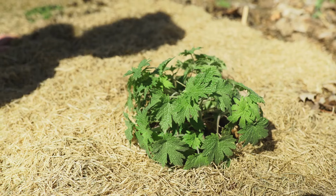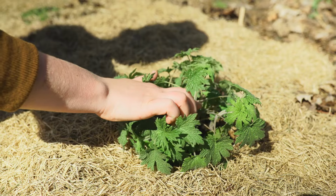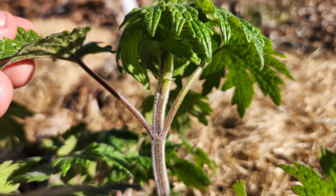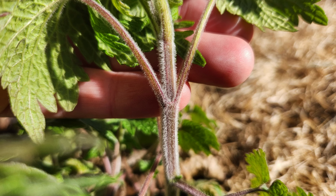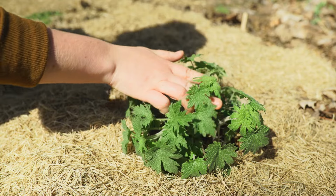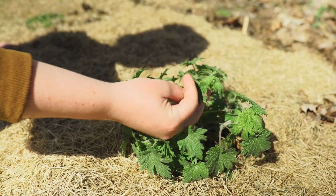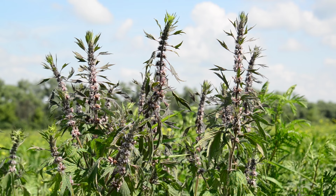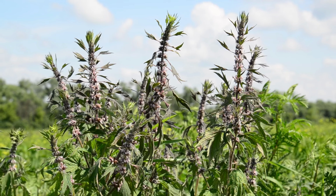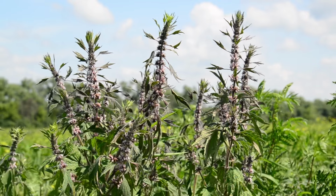It is in the mint family, and if you're familiar with that, then you may recognize the slightly square stems. It is fuzzy all over, but soft, and each leaf comes off in opposing pairs. Now, when they are young like this, they have more palmate leaves, like this. And then as they get older, they turn into 3-tipped leaves. So the leaves do change in appearance quite a bit as they mature.